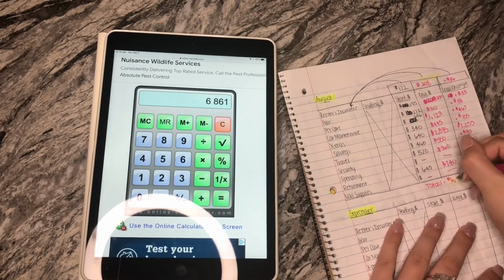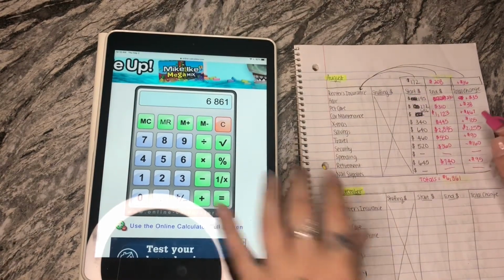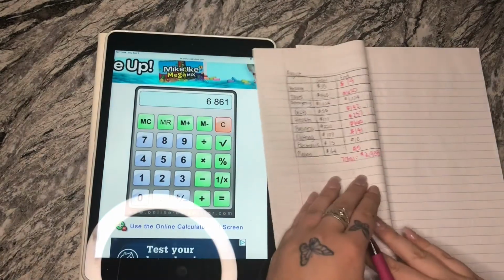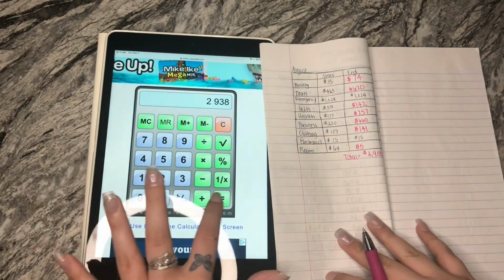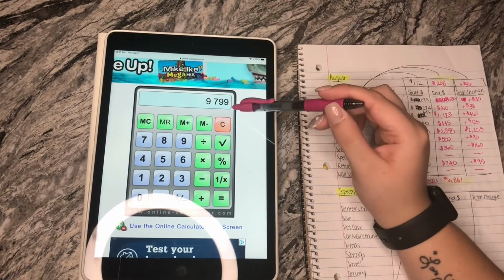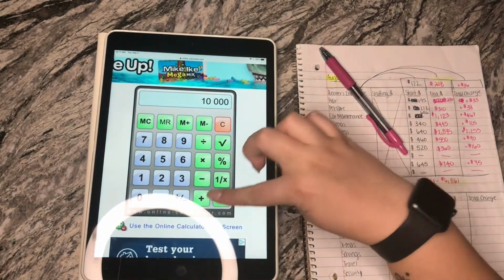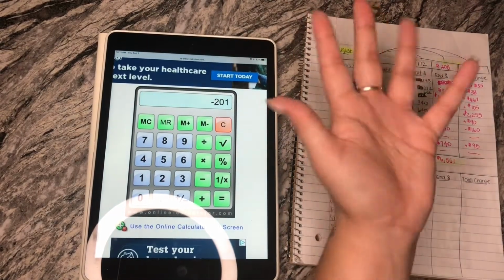So let me add up the totals and I will be right back. Total of $6,861 into my purple binder. So that plus the $2,938 that I had in here. So in total, I have $9,799 in my sinking funds at the moment. Which means we're only $201 away from 10,000, which is amazing, guys.